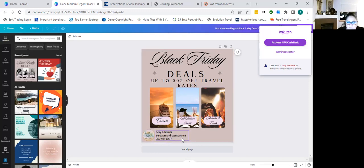When I post this on social media, I'm probably going to direct them to my Linktree, because it gives you so many different options for them to click on, and they can actually go straight to a quote option.